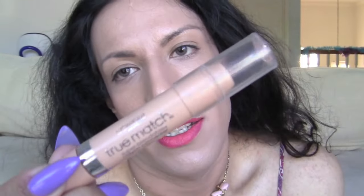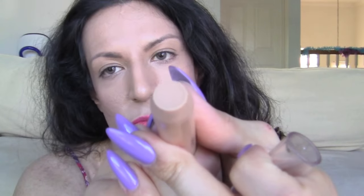Okay, this is Light to Medium True Match, L'Oreal. I talk about this in every video, I love it so much. So good, you guys. Covers everything: dark spots, redness, acne scars. It just makes you look flawless and it's good. I use a lot of it under the eyes. I use it everywhere, girl.